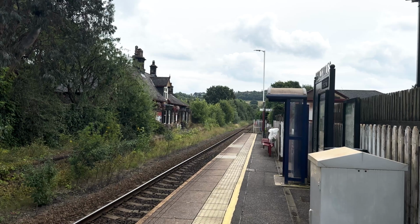So B is for Brockholes, located in the Holme Valley, just to the south of Huddersfield in West Yorkshire, and it's the second station in the A to Z of Yorkshire. It is situated on the Penistone line. But the question is, how did this station first come to exist?